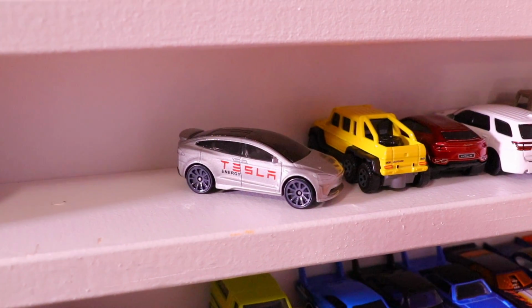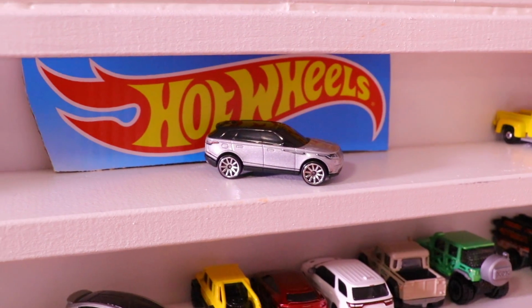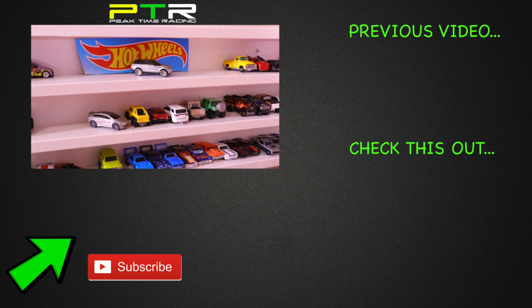Ludicrous mode on the Tesla Model X was just too fast for that Range Rover Velar. So the Range Rover Velar beats 5 out of 6 cars, only the Tesla Model X being the one to beat it.